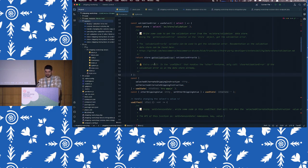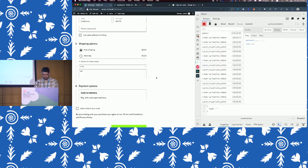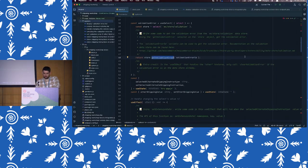And all that does is, because you're using get validation error, it will go to the data store, find the validation error based on the ID, and it will return the message and the hidden value. So we have this in our validation error object.